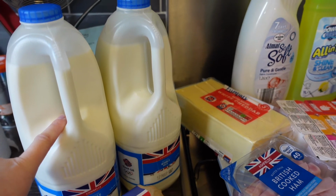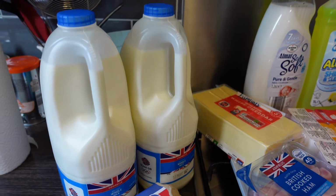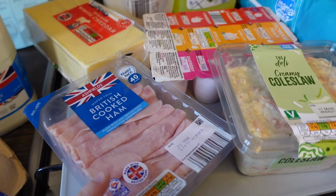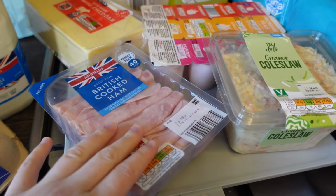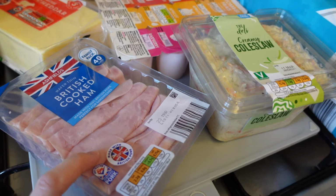We got 2 blue top milks because Daisy drinks milk morning and evening, and then also to go with our cereal for our breakfast. We all just drink the same milk just for pure ease, so we got 2 of those. We then got some ham. These were for the loaded potato skins on Wednesday, but then also Daisy quite likes a ham sandwich, or she will just literally eat shredded up ham as a snack, and Matt will eat this as well, so we got some of that.